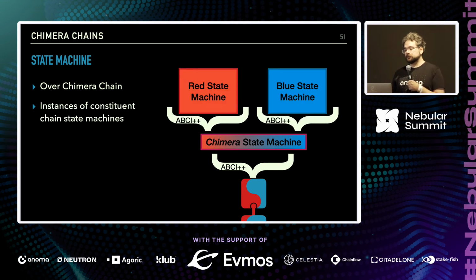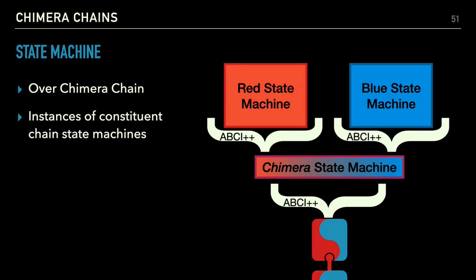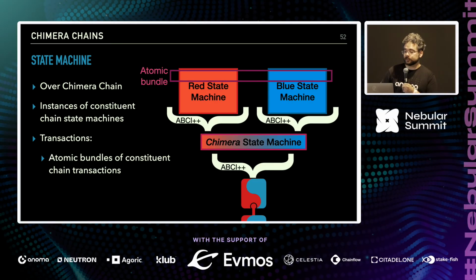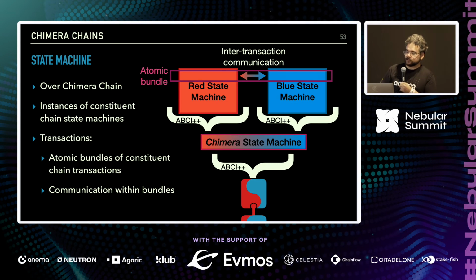And the easiest way to do this would be within the Chimera state machine to run instances of the constituent state machines. And we know how to do that. We can communicate with these instances via ABCI++. Now the transactions for our Chimera state machine will be bundles of transactions spanning each of the constituent state machines. So far, we can keep everything in ABCI++ abstractions. If our chain schedules an atomic bundle of transactions, our Chimera chain schedules the transactions from the bundle for each of the constituent state machines. But a lot of these transactions probably want to include computation based on the current state of the state machine.